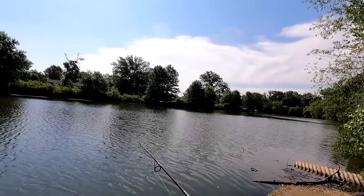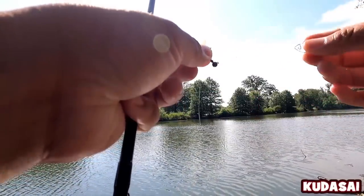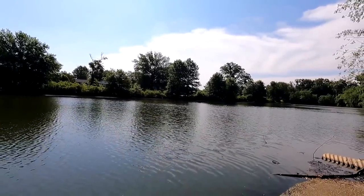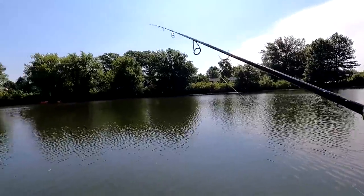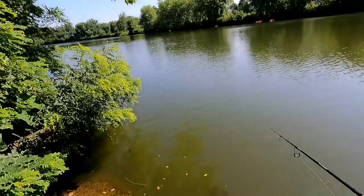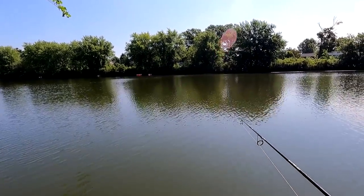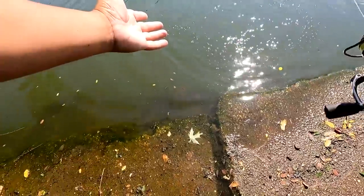One fish per platform. Oh, had a hit. Oh, I missed it. Come on, man. Oh, dang, I had a hit as soon as it hit the water. Pretty aggressive, too. Wow, there's a school of fish right in front here. I wonder, are they just bluegill or are they crappie? Yeah, I was just going to say that. No, that was my first black crappie of the day.